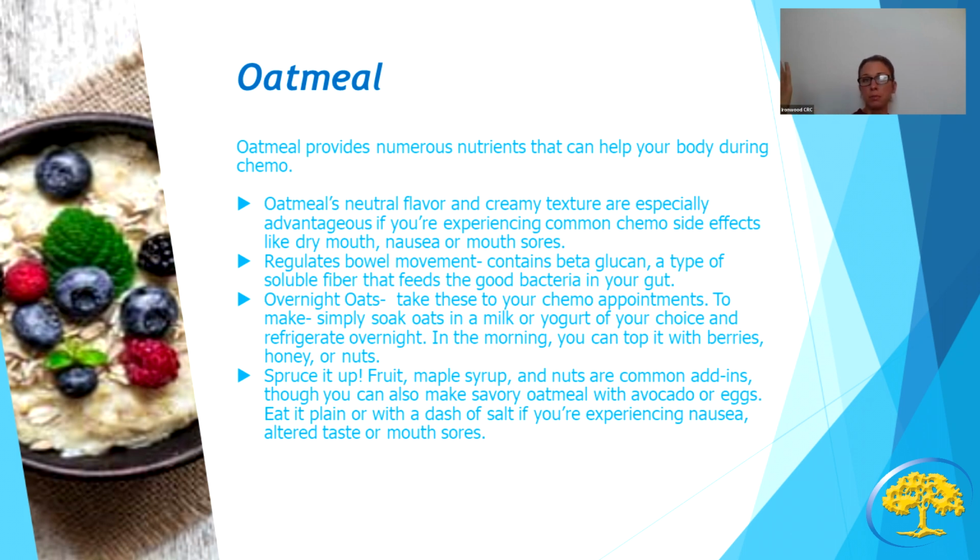So there are some specific foods that patients have told me that they tolerated well, and there's been some research on tolerance. So number one is your oatmeal. So oatmeal is really great. It has a kind of neutral flavor that you can enhance with nuts or adding a little brown sugar. It's also really good because its texture is good for dry mouth, nausea, or mouth sores. It's not going to cause any irritation.